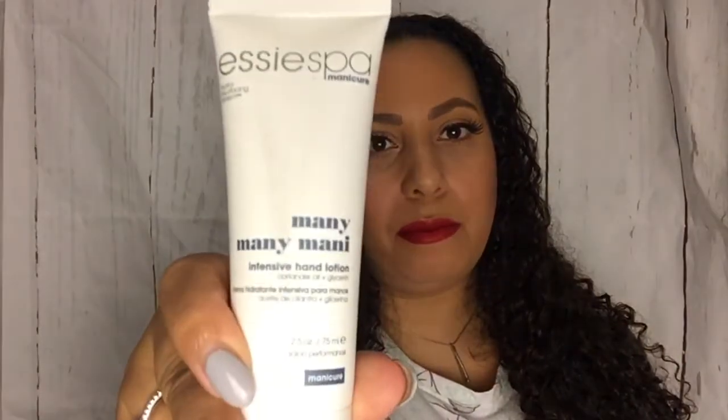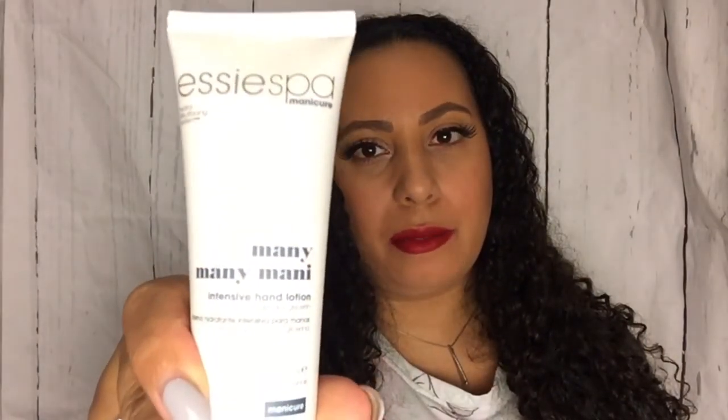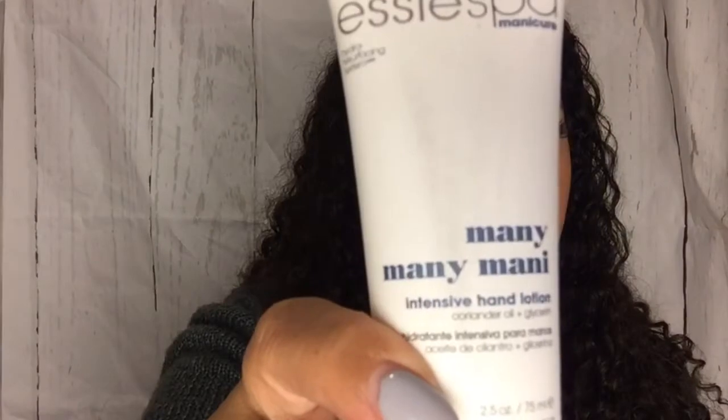I don't know. Let's go to our last item, which is this from Essie Spa Manicure. So you know Essie, who make the nail polish, they now have manicure products as well, creams and other things. Can you see that there? That dark line down the bottle makes me think that it's been held in storage somewhere, but maybe I'm just guessing.